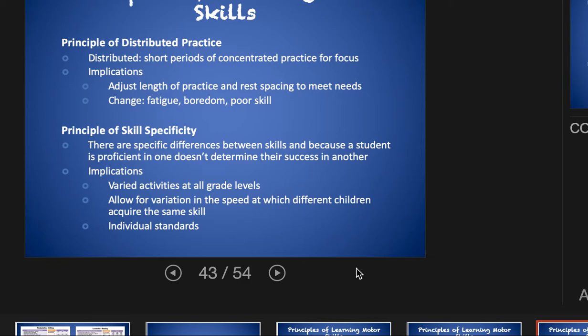Principle of distributed practice. Sorry about the chair noise. So this means short periods of concentrated practice. So lots of activities, not too long, but very focused on the main point of the activity. For example, if you were working on a striking unit, you would have short periods of kicking, short periods of batting, you might have short periods of using a racket to just keep a shuttle in the air. But you want to allow time and space for repetitions, but also breaks from that specific skill as they rotate through the different stations. This way, you're avoiding boredom and fatigue, and poor skill development, because when they get bored or fatigued, they don't try as hard and they don't think about what they're doing.